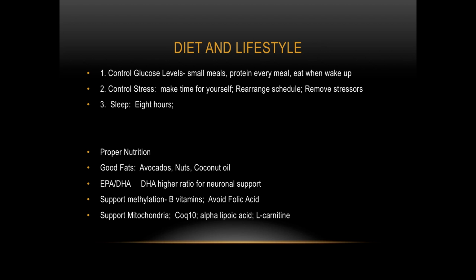Methylation is a super important process in our body. It requires proper B vitamins, B12, folate. And then support the mitochondria: CoQ10, alpha-lipoic acid, L-carnitine. And there's others. But if you're having energy issues and brain fatigue, I always look very closely at how our body is converting food to energy. So the proteins, carbohydrates, and fats, are we breaking them down and converting our food and our metabolism to energy?